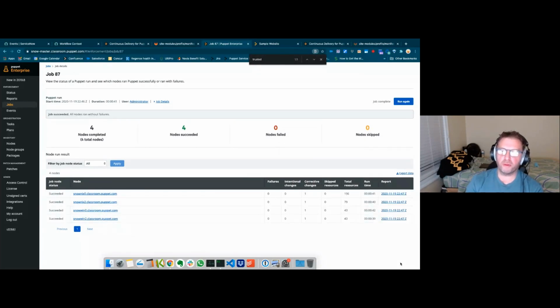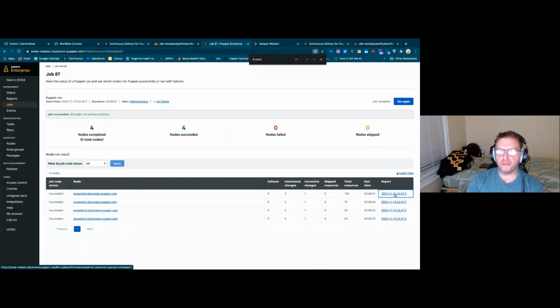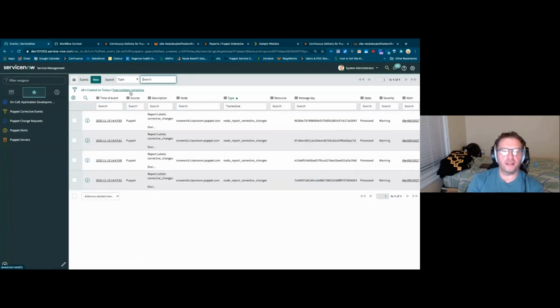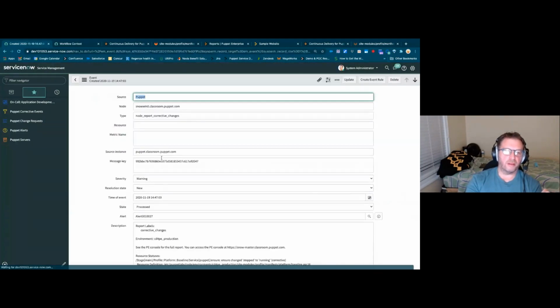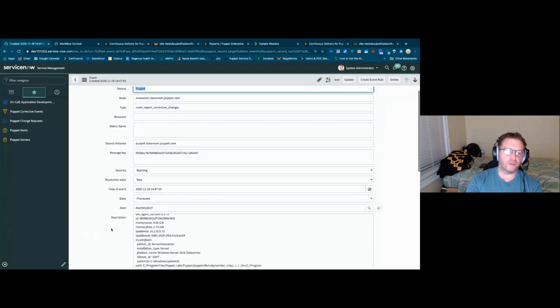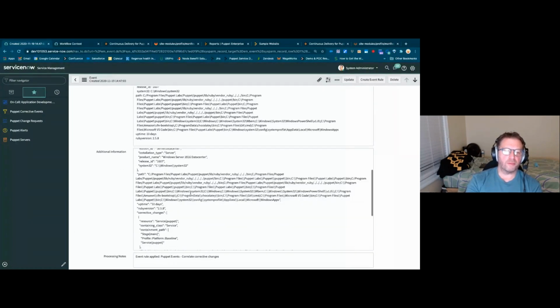Okay, so all four have reported, about 40 seconds for this kind of thing, but I have four corrective changes. And if we look at one of the reports, it says service Puppet was stopped and now it's running. That's all fine and good. That's standard Puppet behavior. But let's look at the behavior in ServiceNow. I have the same four events that came in, and they carry the same information that the Puppet log would show. And I can, of course, get to it. I can look at the full report from this particular link, and I can see facts or whatever is necessary and some additional information as well.